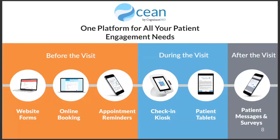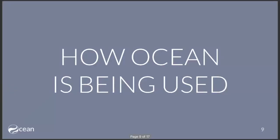And then finally, after a visit, we can set up automated messages to go out to the patient, whether that's to collect a patient-reported outcome or to better understand how your patient's experience was, and that can be tracked both in the chart and in our studies database if you so choose. So it really is one platform that meets, from our perspective, really all the clinic's patient engagement needs.